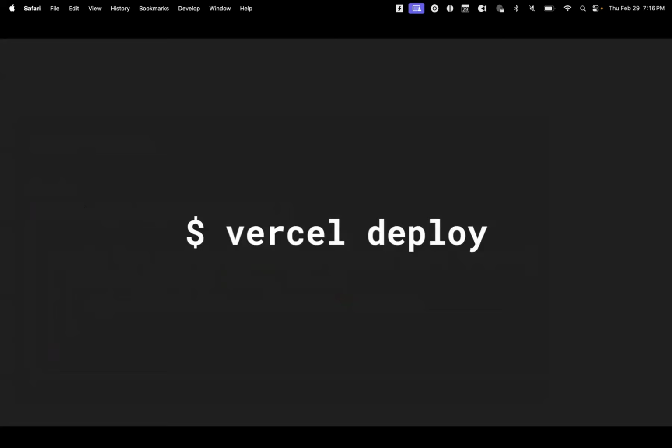And there's no config, there's no files, there's nothing. You just call Vercel deploy. So we've now removed even the steps that SST had.